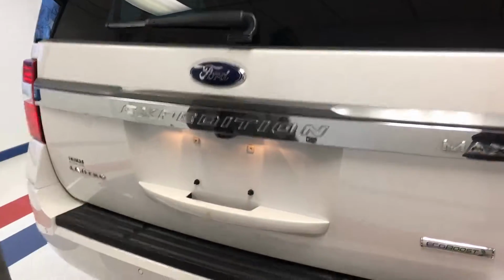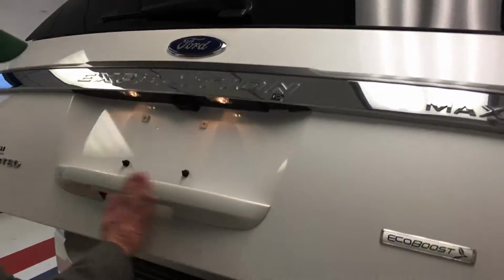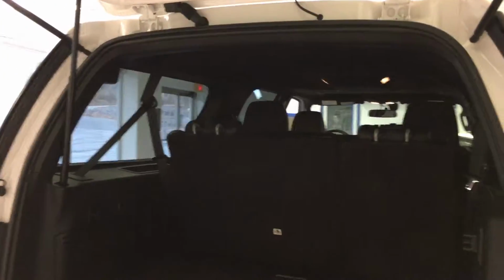Now, it does have a powered lift gate, so we're just going to hit the button and look up. Got some dirty fingers from touching the tires. But as you can see there, the third row, you also can see how much cargo room you have with those seats up. Plenty of room with the extended length. Really a nice cargo capacity.